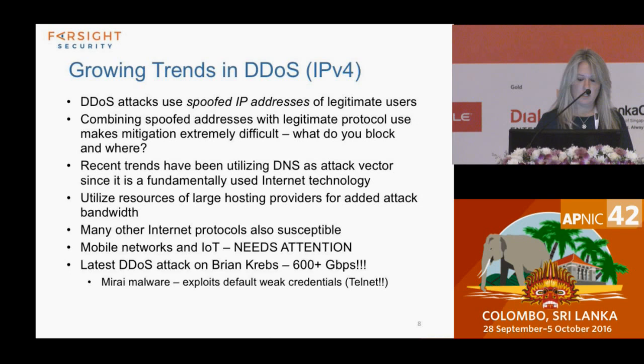The one thing that I will really ask you to do is filter in your networks. Whenever I gave security workshops, the one thing that I always emphasized was filtering, be it packet filtering or route filtering, because nobody or very few people do it effectively. There are some networks that really pay attention. You want to filter, and this is true for IPv4 and IPv6. And I will make the comment that mobile networks and Internet of Things need attention.